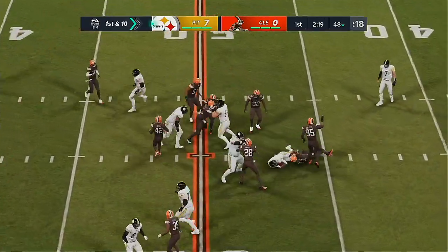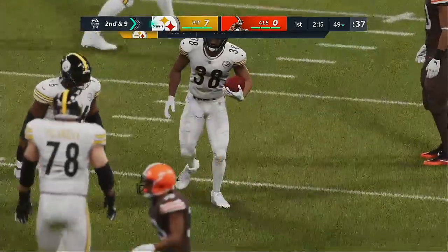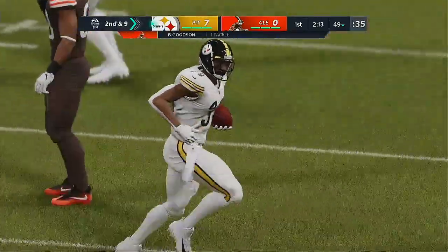They'll run with the NC State man. It's Jalen Samuels. Just a yard on the pickup there, and it'll bring up a second and nine.